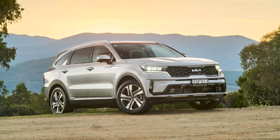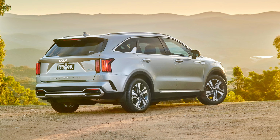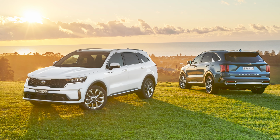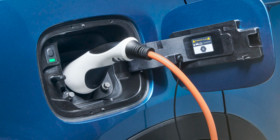My second choice is the Kia Sorento. I actually prefer the look of that car and the way it drives as well, so I would choose it over a Santa Fe unless you get a sharp deal on a Hyundai. Now, that Kia is a fantastic looking SUV. It's got lots of tech and a really smart interior too, and it offers pretty good value. And you can get it with a choice of hybrid or plug-in hybrid, depending on what you need.